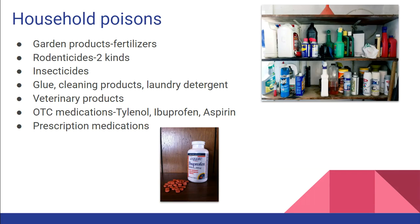Household poisons. There's a whole bunch of them, and again, I can't go over all of them. However, you want to recognize that some of the things in your house are toxic, like with small children. Your pets are small children who get into everything, and you may even want to put little locks on your cupboards, because mine like to counter surf and occasionally get into a cabinet.